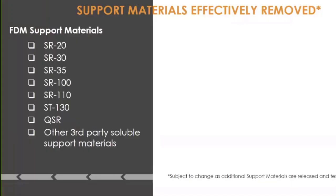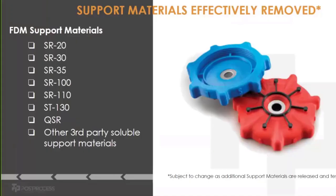So while we're talking about materials, I'll briefly leave up here a list of support materials that we have effectively removed. So if you don't see a support that you're using here, that doesn't mean our solution won't work. It just means that it potentially hasn't been tested in-house. So this is always subject to change. Please get in contact with us if you're doing something else or you have a question. We're always happy to help and continue to learn what other materials are out there.